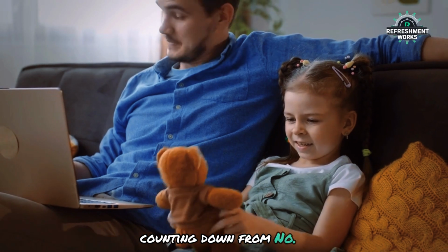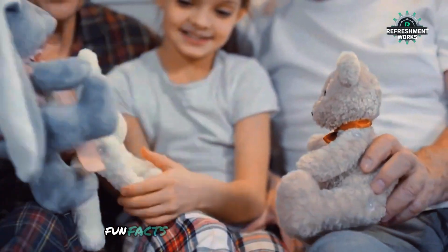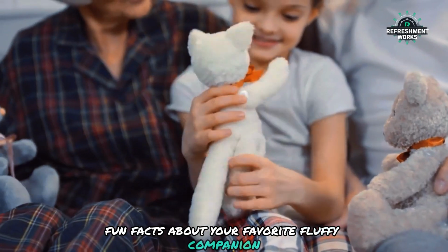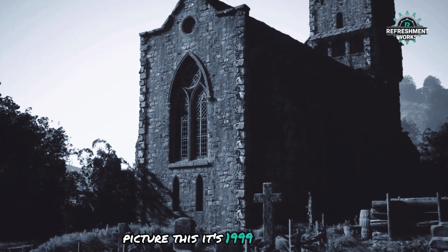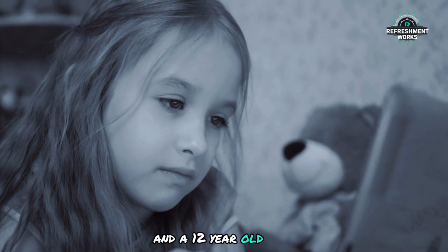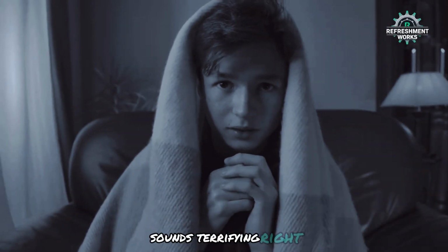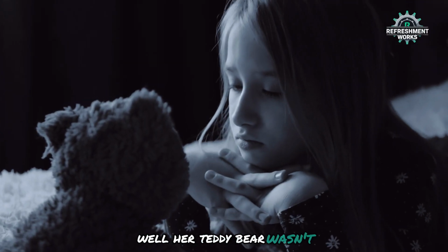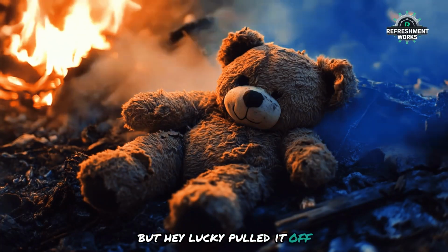Counting down from now, 5. Here's a list of the most hilarious and mind-blowing fun facts about your favorite fluffy companion. Let's go. No. 5. A teddy bear once saved a life. No, really. Picture this, it's 1999 in England, and a 12-year-old is caught in the middle of a home burglary. Sounds terrifying, right? Well, her teddy bear wasn't. Just not standard police advice, but hey, lucky pulled it off.